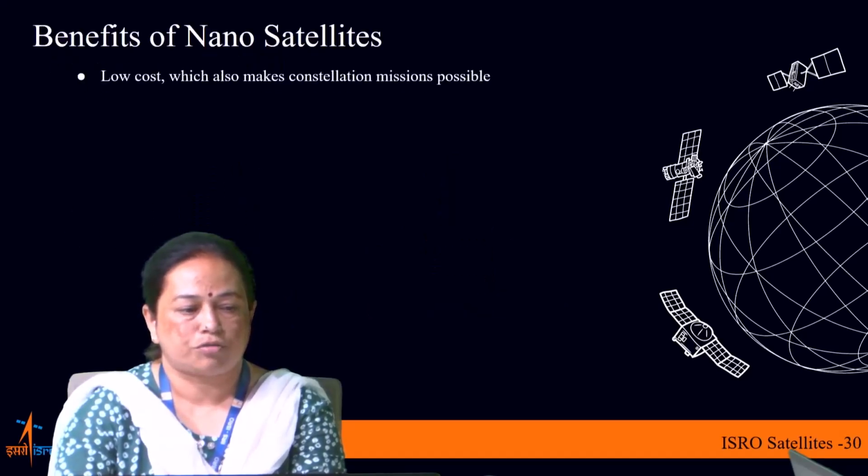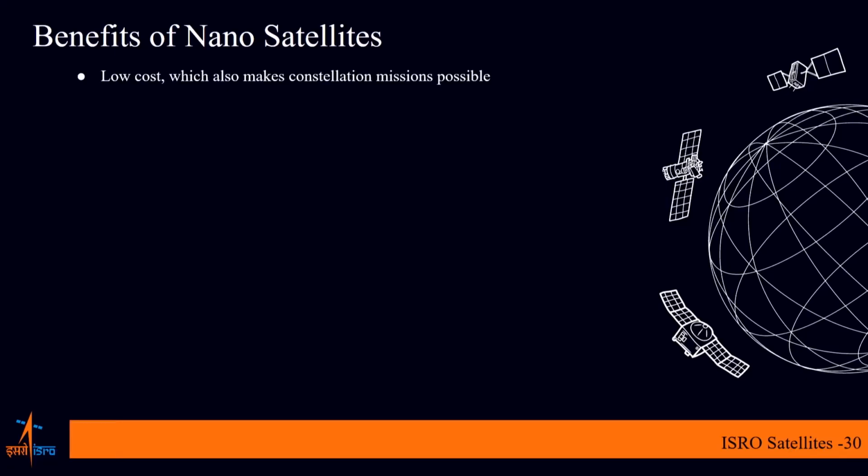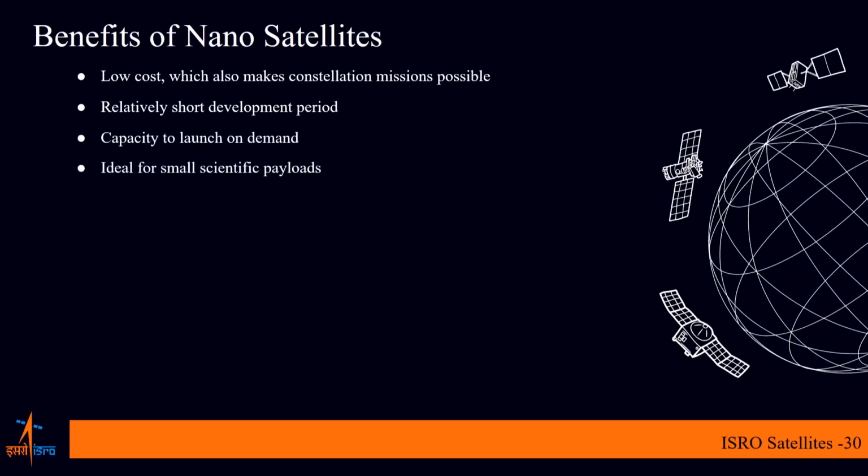The benefits of nanosatellites are that they are low cost, which also makes constellation missions possible, relatively short development period, capacity to launch on demand, ideal for small scientific payloads, multiple satellites can be launched in one launch, short time scale to obtain scientific results, devices have comparable capabilities, commercial off-the-shelf products and consumer products can be generated, plug-and-play technology comes into play, and there is international cooperation.